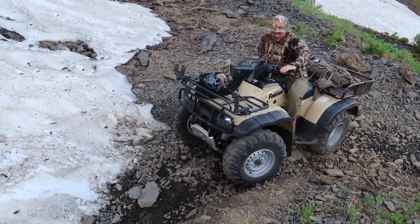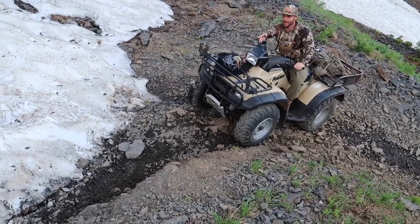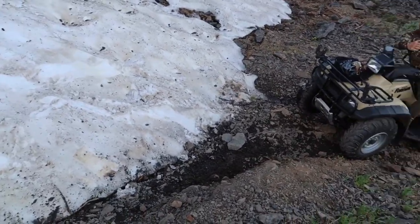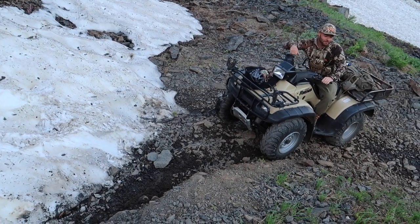Sketchy. Eric just about flipped right there. Dude, that was no good. With that snow, and I gunned it, and it just went... If that thing wasn't there, that kind of caught me almost.